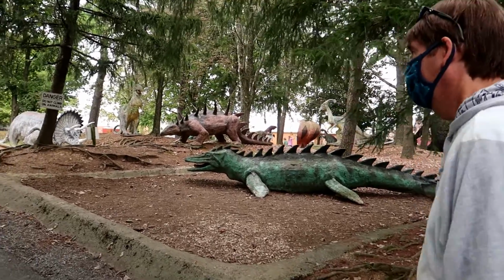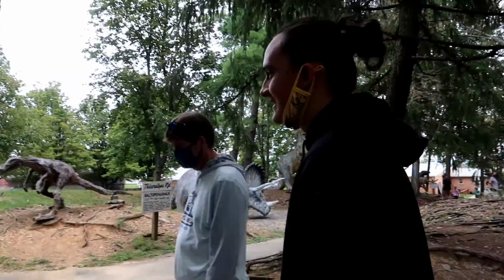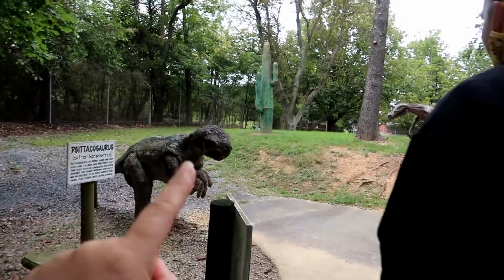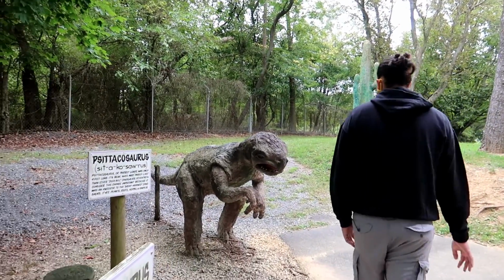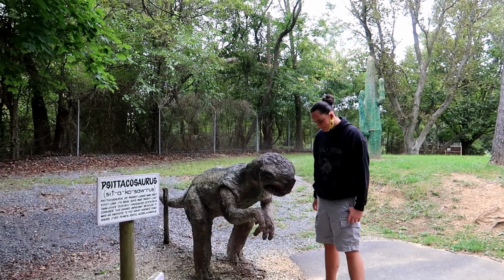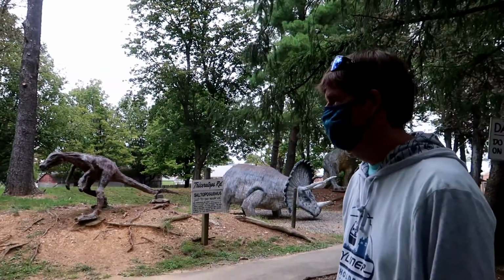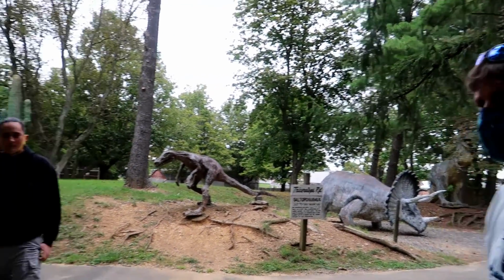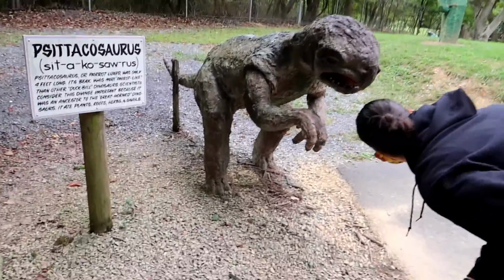Okay, this one looks like a combination of a sloth and a parrot and an old man with a cane. Any other additions? Anyone? Or did I pretty well nail it there? Nope, you're good. You pretty well nailed it? Yeah, I think I pretty well nailed it. He's just missing his cane.